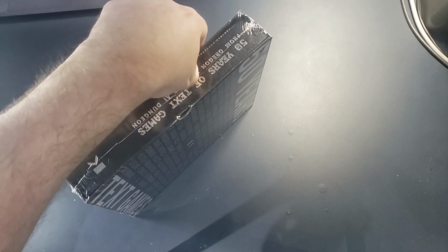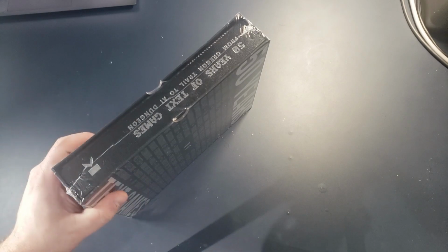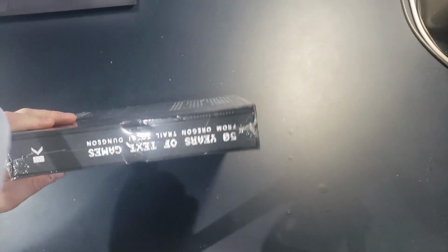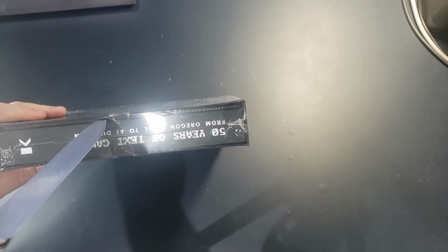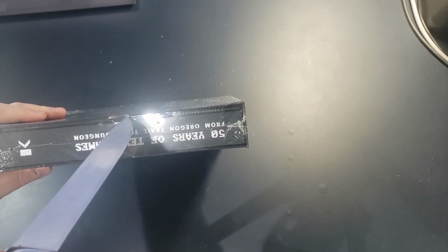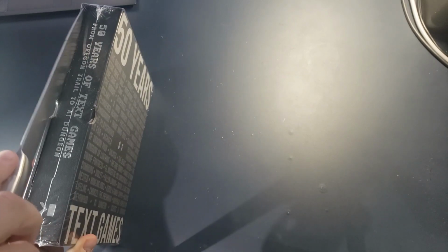Maybe I should have gotten a knife to open this up with. Hang on one second. Okay, so hopefully I won't kill anyone with this knife here. Let me just use it and open the plastic. Hopefully not damage the book. I'm not really good at these things.